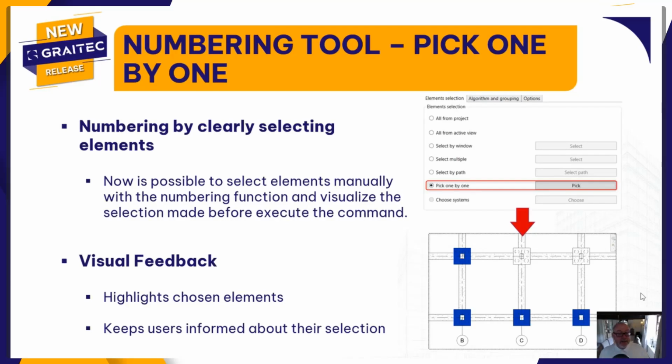It didn't highlight something as simple as the fact that when you did one by one, you weren't 100% sure if you'd actually clicked on an element, because there was no visual feedback as to which elements had been chosen. So this is another really powerful functionality that we've added into our numbering tool.